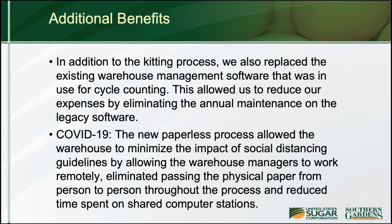So, as I'm sure everyone has felt, COVID-19 impacted us as well. Luckily, we had just rolled out this new process, allowing the warehouse to minimize the impact of the social distancing guidelines by allowing the warehouse managers to work remotely, eliminating the passing of physical paper from person to person throughout this process, and reducing the time spent on shared computer stations.